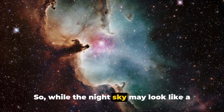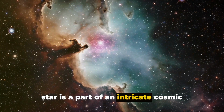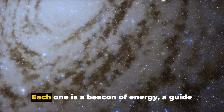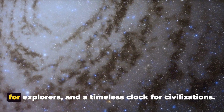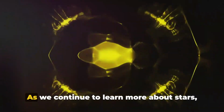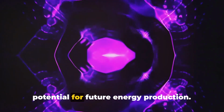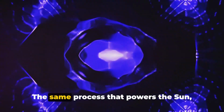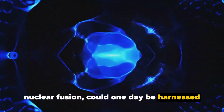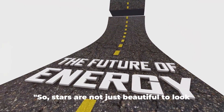So, while the night sky may look like a random scatter of twinkling lights, each star is a part of an intricate cosmic ballet, dancing to the rhythm of the universe. Each one is a beacon of energy, a guide for explorers, and a timeless clock for civilizations. As we continue to learn more about stars, we're beginning to understand their potential for future energy production. The same process that powers the sun, nuclear fusion, could one day be harnessed here on Earth, providing us with a nearly limitless source of clean energy.